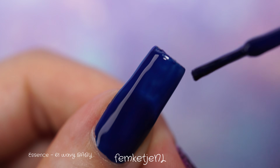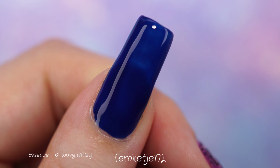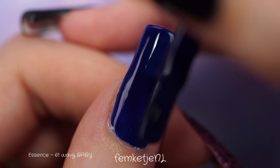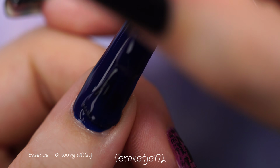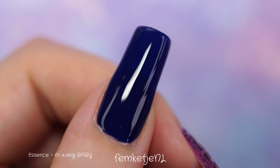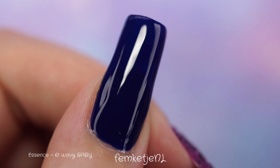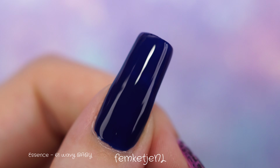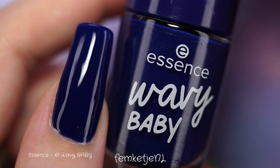This next one is 61. It's called Wavy Baby. I was actually really impressed with how opaque this one was within the 1st coat. But for the sake of showing you what this polish is really capable of, I applied a 2nd layer. It is a beautiful dark blue navy color. The name matches perfectly. Personally, I don't feel like this is a fall only color. I feel like a blue like this can be worn all year round. It's just very classy looking.